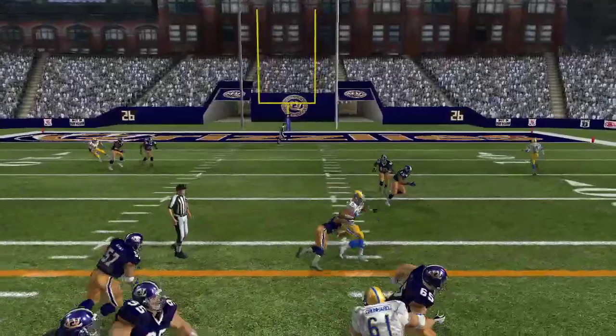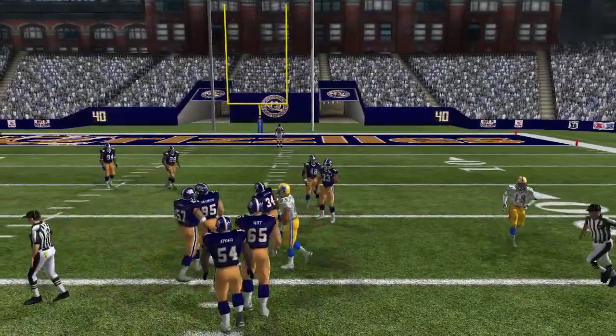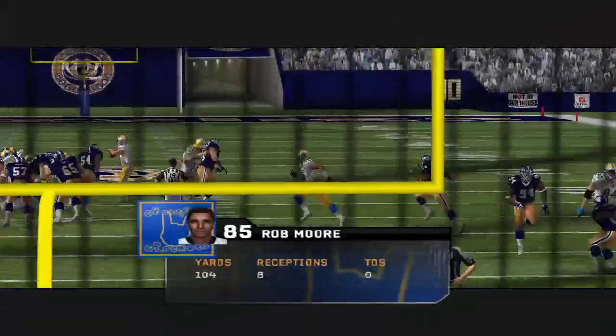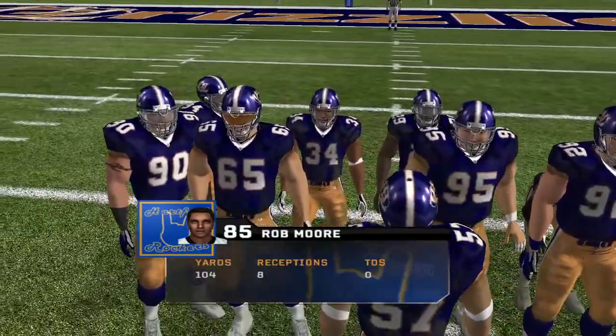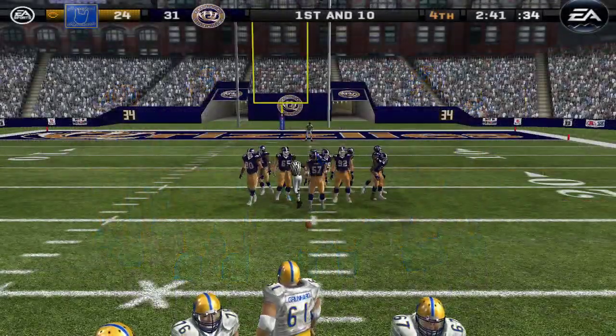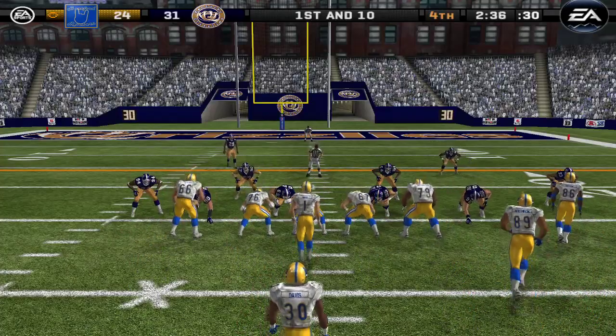Here they come. With the throw, number 34 is there. Good on the catch at the 26-yard line. This is what they have to do: keep making completions down the field and move the chains. Watch this one. He knows he's got to get the first, and he picks the right guy to throw it to. That puts him over 100 yards receiving, 104 currently, on 8 catches.